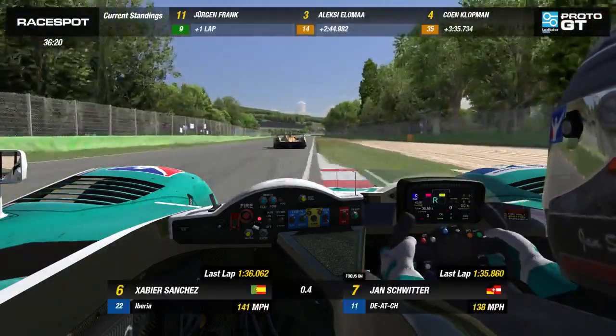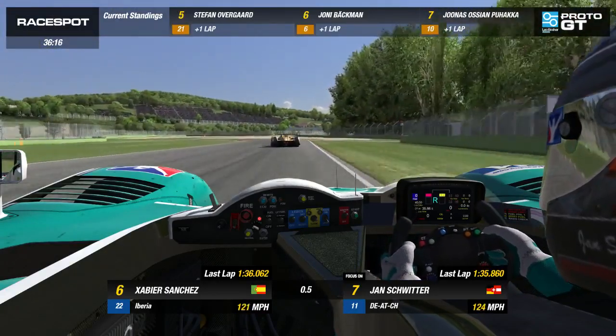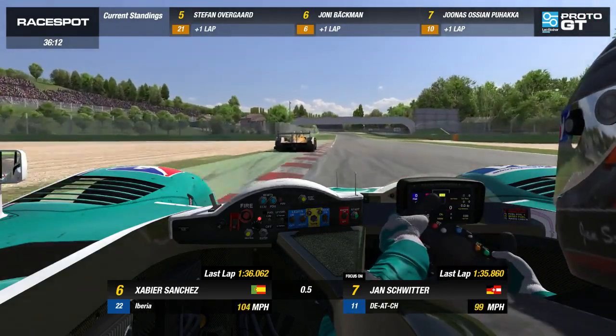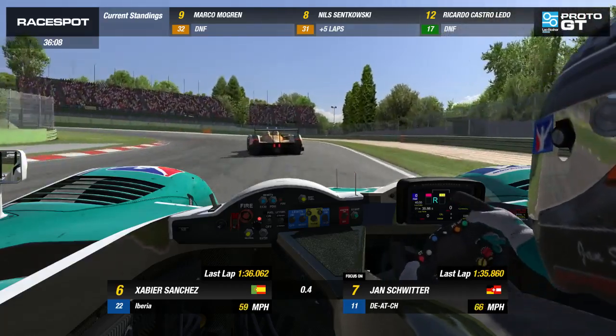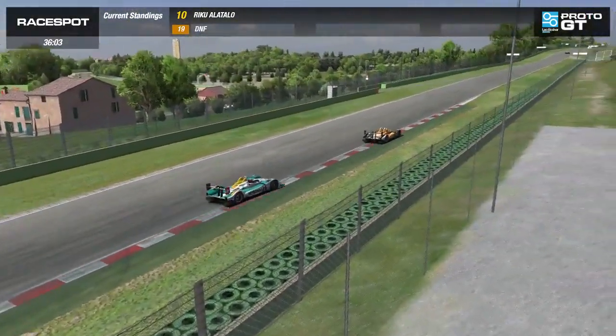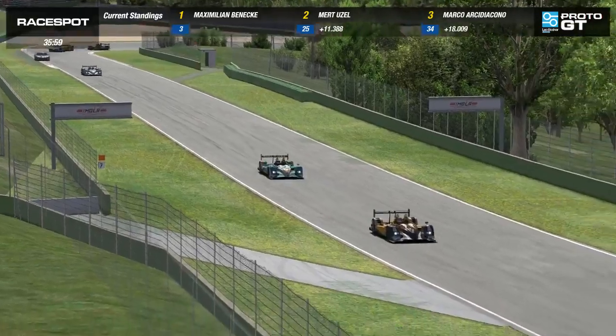Yeah, while we were away, I've been watching Jan Vitter just catch up to the back of Sanchez. He's been very, very close a few times, and as we saw, we went side by side down the home straight. I think Vitter had to back out because there was GT traffic coming out of the pit lane and didn't want to take that unnecessary risk. Oh, those GT drivers coming to our racetracks, taking our racetrack away from us.